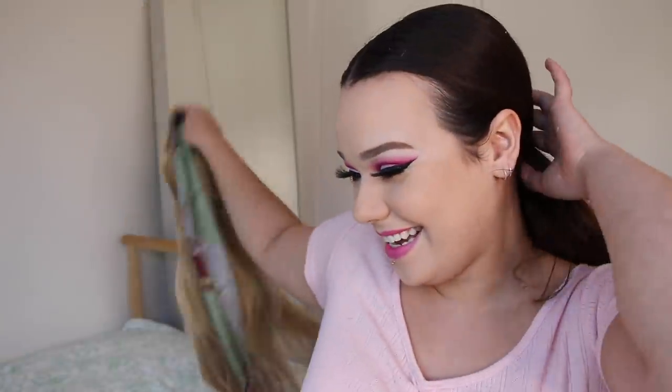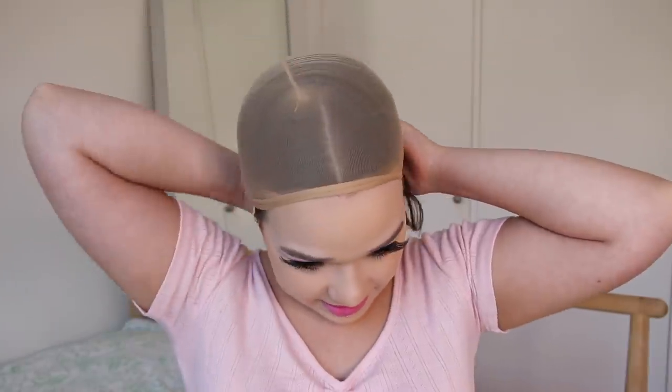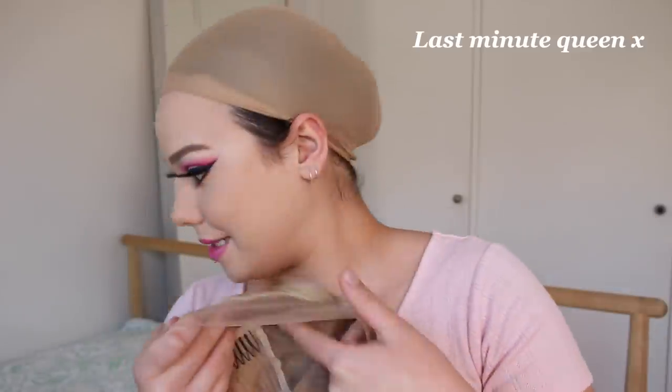How? I have a blonde Barbie wig, and I'm going to try put a wig cap on. I don't have that much hair, so I feel like it's not gonna be a massive issue. That's fine. Gonna put another one on. Beautiful. Now my wig needs to be cut, so let's quickly do that.